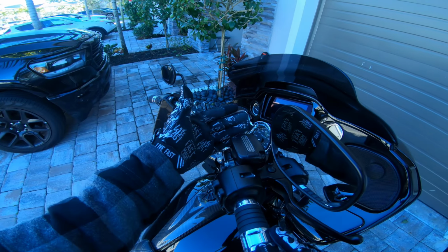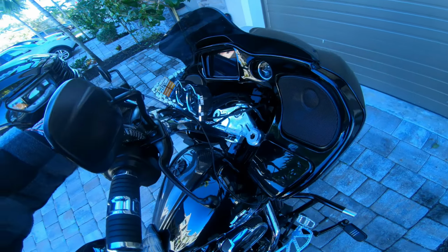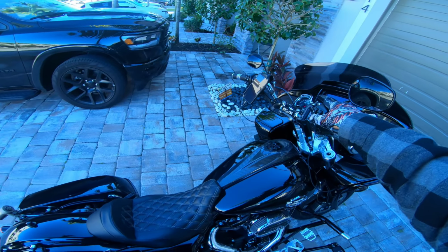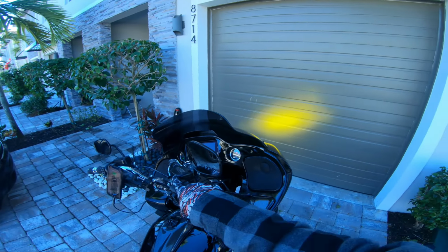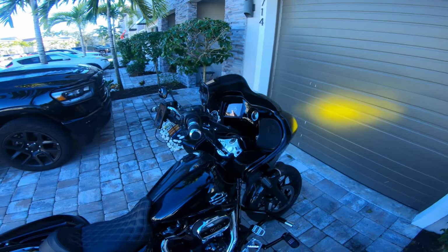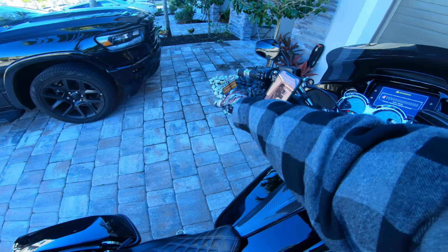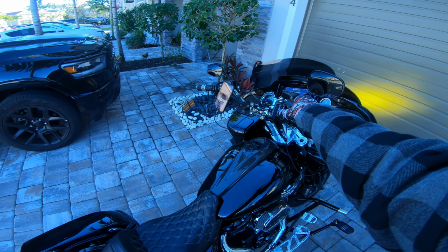And then I probably have to get out of here real quick because I don't want my neighbors to hate me. This thing is loud AF. Ooh, look at those rigid, clean motos shining yellow. Beautiful. Turn off the music. All right, let's do it.